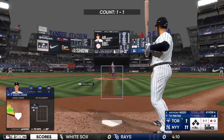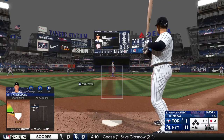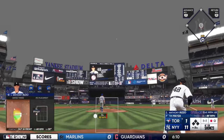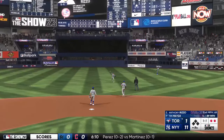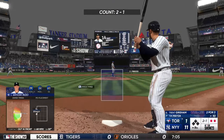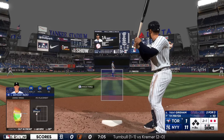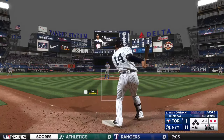And here is Anthony Rizzo. And a 1-1. That's towards center. Makes the grab. Nice play after the long run. Two away. So up next, Trent Grisham. The pitch. And now it's even up.